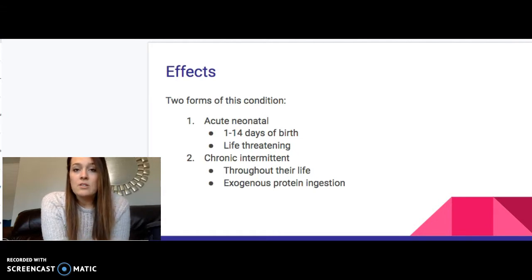There's also the chronic intermittent form, and this is found throughout their life, usually found when they're a newborn, but they will have symptoms throughout their life. And this happens when they take in protein in their diet. Anytime they take in protein, their body cannot digest the leucine, and so they will display mental retardation after ingestion of this protein.